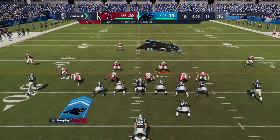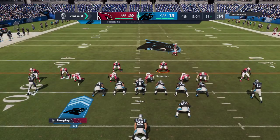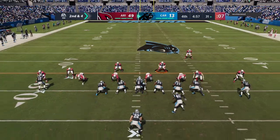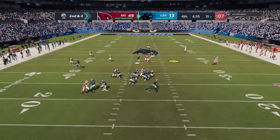57, Mike, 57. Push him back. Push him back. 57 to Mike. 57.